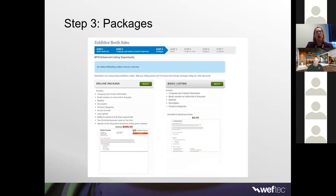Okay, then we're going to move on to section 3. And this is step 3, where you have an opportunity to add some additional items that WEF is offering. This is specifically related to your online exhibitor directory listing. It's called a MYS, that's Map Your Show. That's our exhibit management tool. It's called an enhanced listing opportunity.